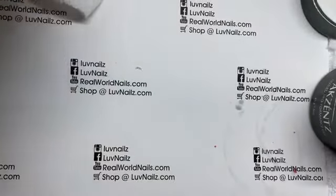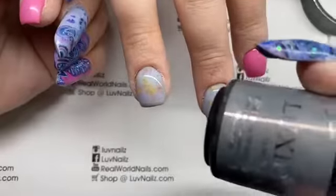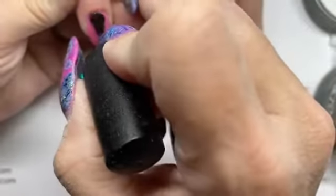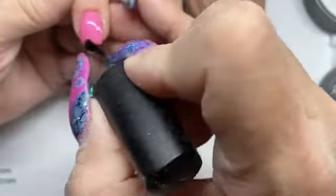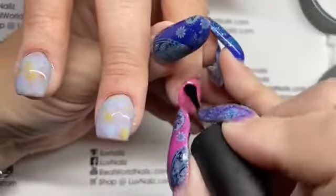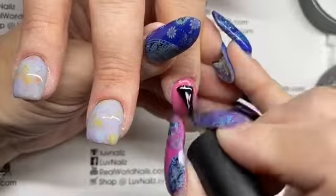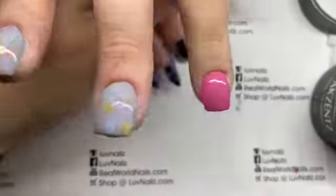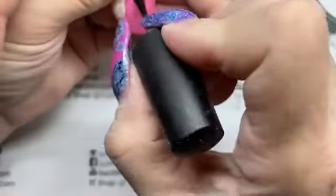And I'm going to top coat. So now I'm just using my standard Luxio gloss on the other ones. So it's just faster for me to apply. I could do Trinity on all of them, but Luxio gloss is just faster for me. And then I can give them all a full cure.